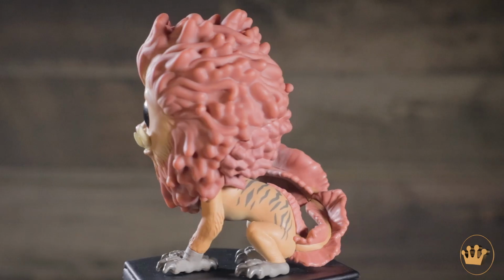Let's get into the next set of beasts. I'll start out with my main man Flooper over here. Oh, this one is flocked. Yeah, that's a Kohl's exclusive. So this is the Kohl's exclusive flocked Flooper.